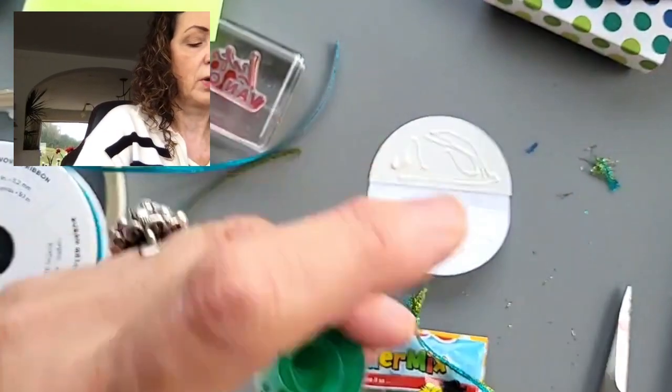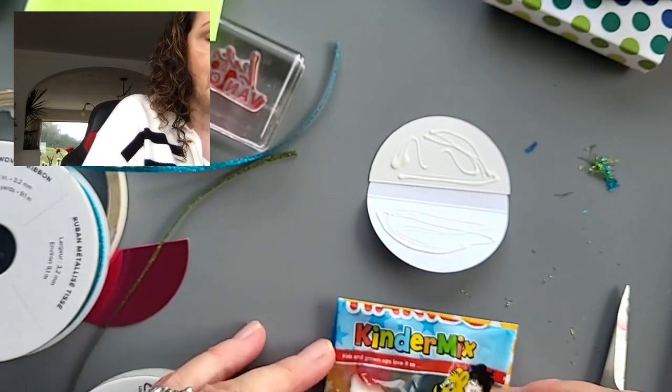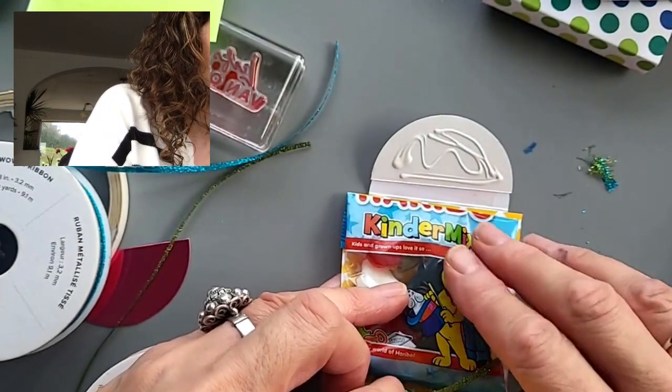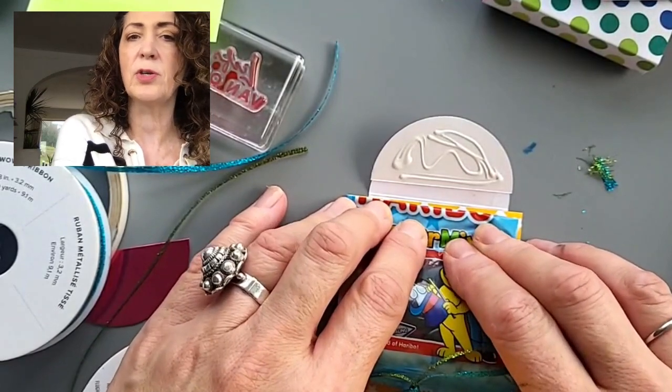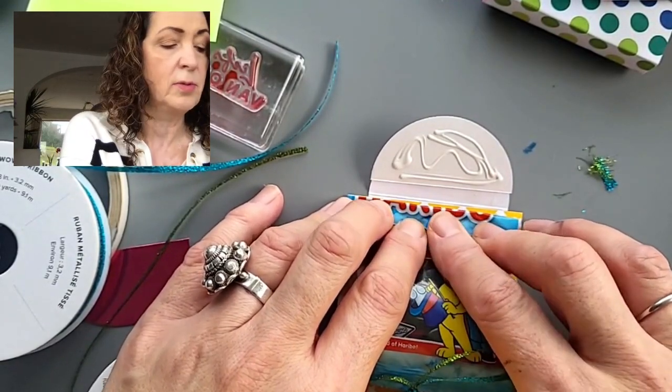Little tricky. Make sure your ribbon is out of the way. Sorry. I'm going to lay this on close to the fold. See? Just going to press it for a minute. Just give it a bit of time. It doesn't take long. That way it won't be sliding around. I'm just going to press that down.